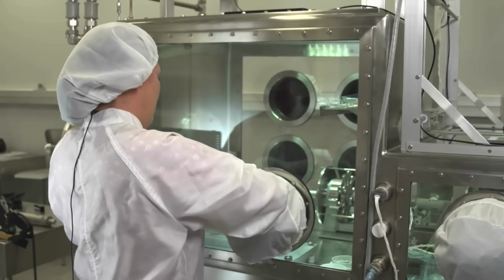Dr. Julie Mitchell represents another piece of the Artemis puzzle: sample processing and storage.